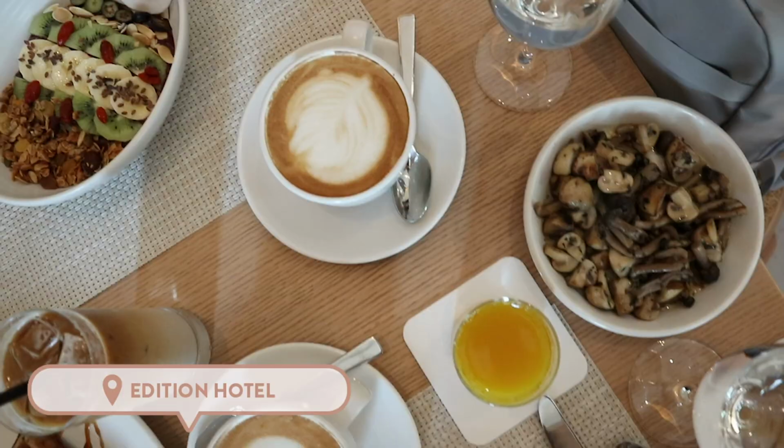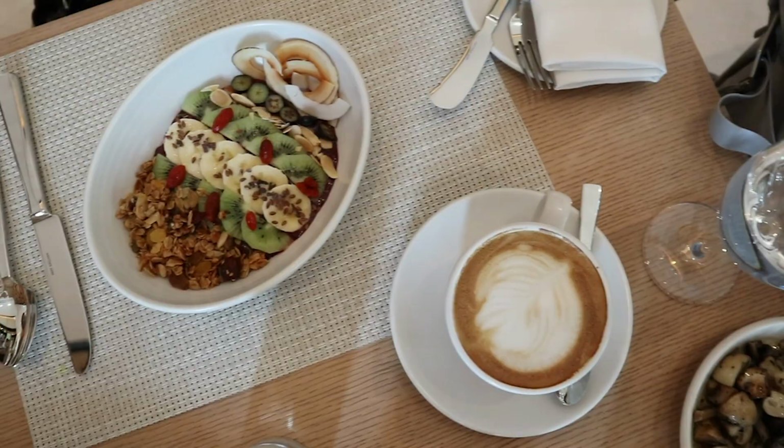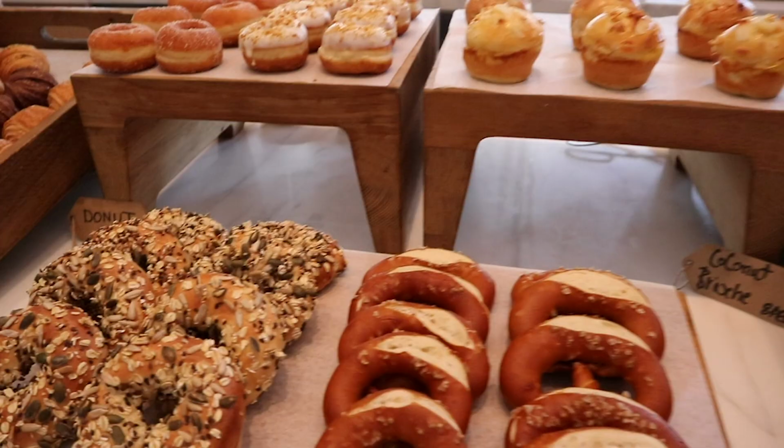It's day four of our trip here in Abu Dhabi. So we are checking out of the Edition Hotel here in Abu Dhabi. I think it's my favorite hotel here because it's really modern and spacious and the food is really healthy and delicious, so I highly recommend this one.